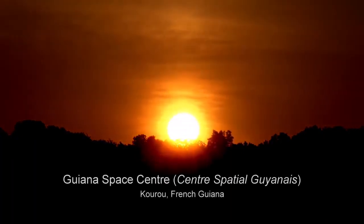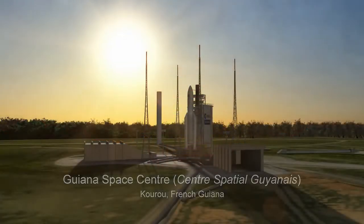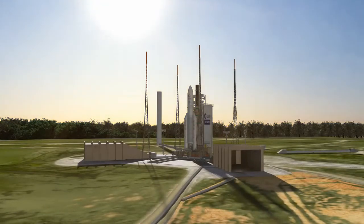As the sun rises over the Guiana Space Center, the team conducts final checks on the health and status of the Ariane 5 rocket and its payload. The James Webb Space Telescope, NASA's #1 science priority.